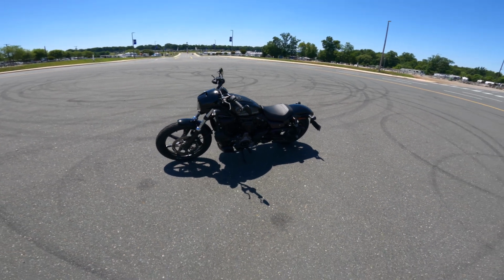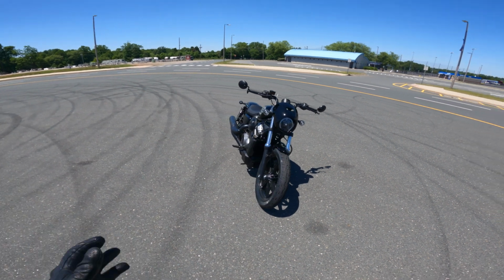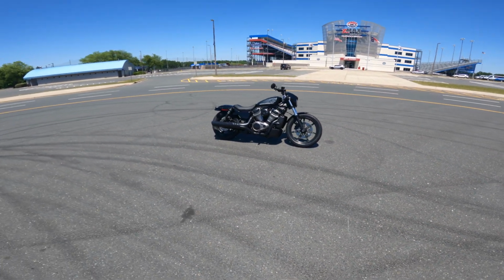I'm pretty sure y'all want to see one more walk around before I go. Look at that Nightster. Man, that is a beautiful machine.